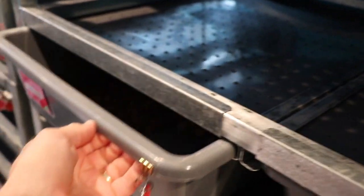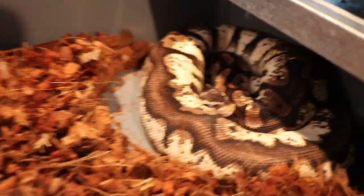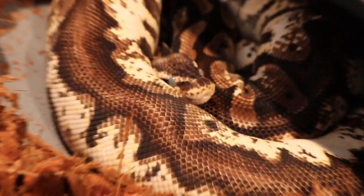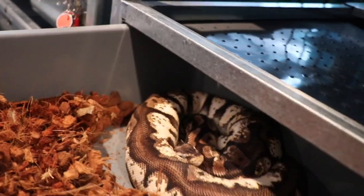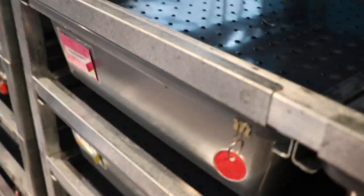Okay, let's see. While I'm up here, these are some proven breeders I got some hatchlings from. This girl's ready to shed. She's a pastel calico, but you can see her eyes. She's deep in blue. No plans yet, because I'm still letting them get their meals, you know, from their egg laying last year.